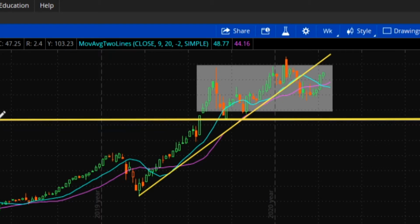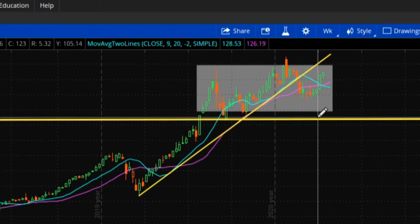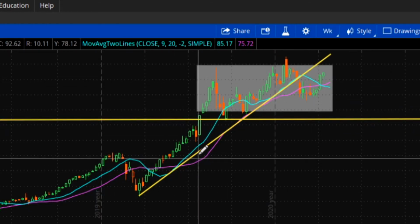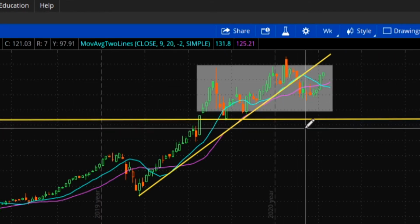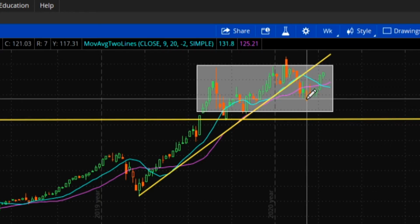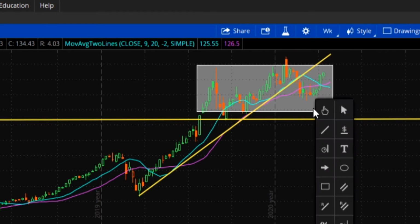So this line I got drawn right here was a support line that I thought Apple may touch once it broke this diagonal trend line, right? So I drew this, it broke, so I drew this. I figured it's gotta hit support somewhere, but it never reached it. It came down to about 117, and it's been straight up since then. So not bad for Apple.